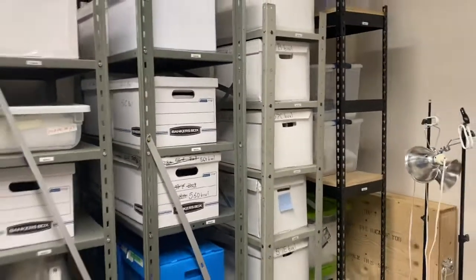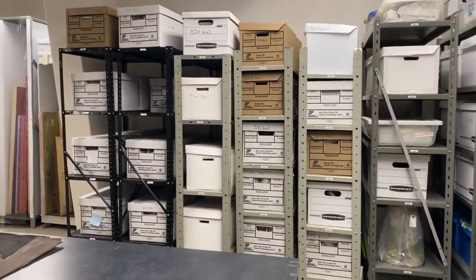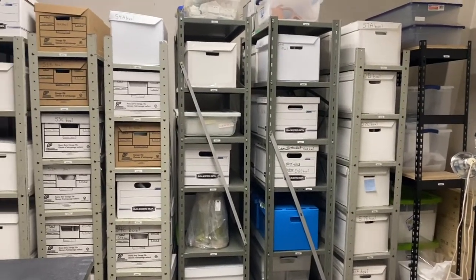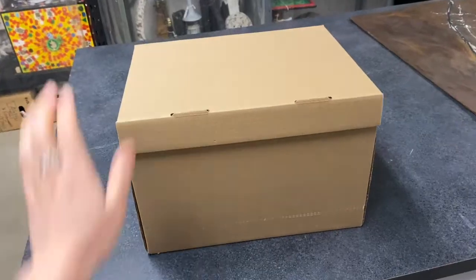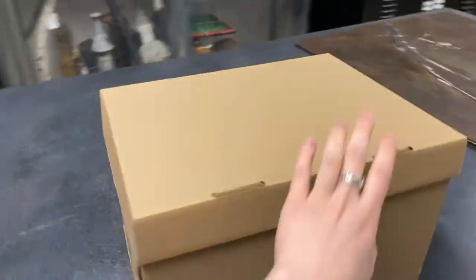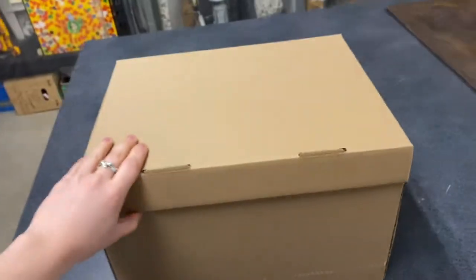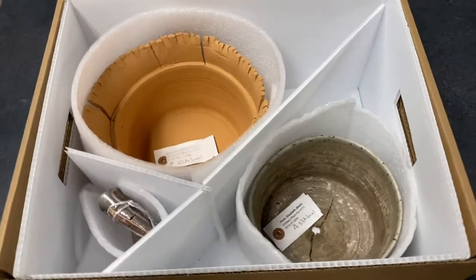And then over here is all the boxes that contain sculptures. How fun. I will open up a box so you guys can see what it looks like packed. So this is box... what box is this? Oh my goodness. 53A, box one, that I pulled from the shelf. We'll open it up and you guys can take a look.